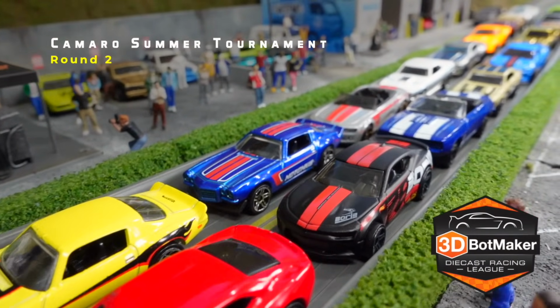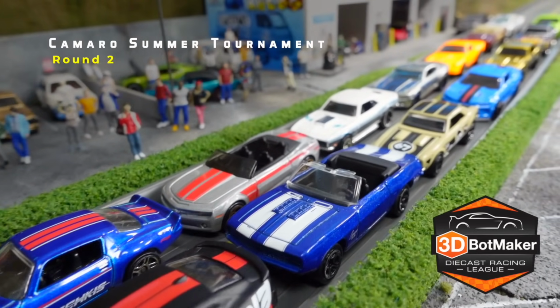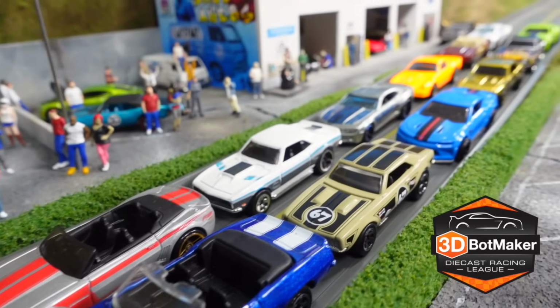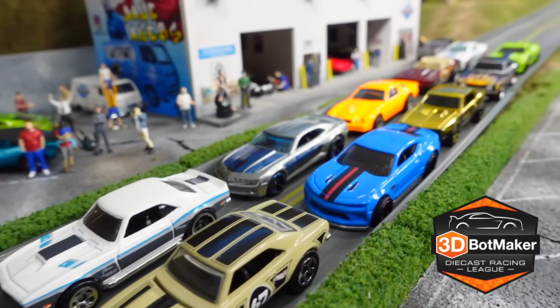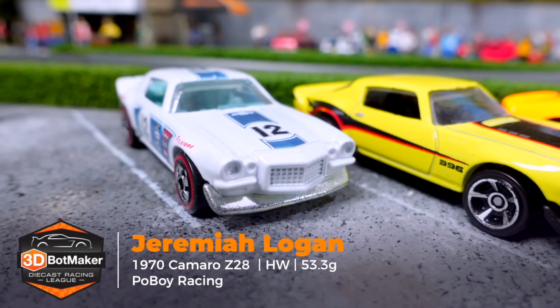Welcome back to the 3D Botmaker Diecast Racing League. Here we are with round 2 of the Camaro Summer Tournament. So far, we've had a lot of great action with these Camaros. I'm really looking forward to see what happens in round 2. Let's look at the first group racing today.